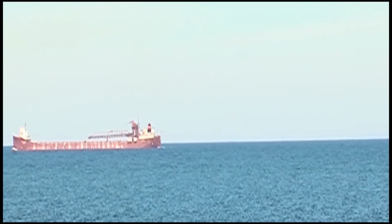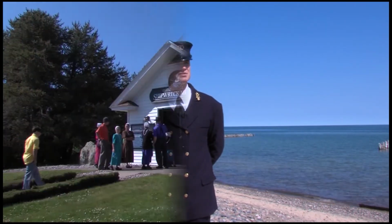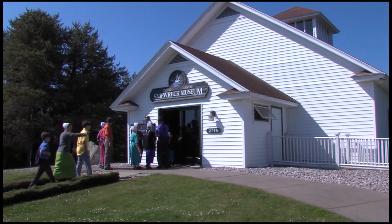The lighthouse keepers here, pretty remote location to be a keeper, but there were several keepers that had their families, and in one case, one lighthouse keeper and his wife raised their children and their grandchildren right here at Whitefish Point. And they arrived in 1903 and they left in 1931. 28 years straight being a lighthouse keeper up here at Whitefish Point. Very different today with the museum being here. We have thousands of tourists that come through and visit each summer.